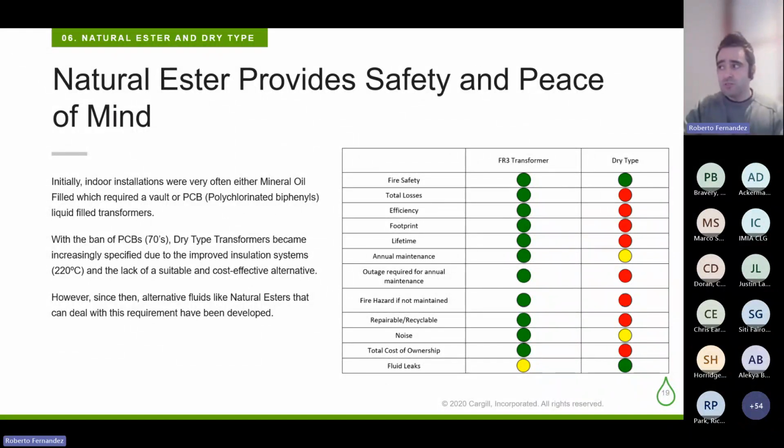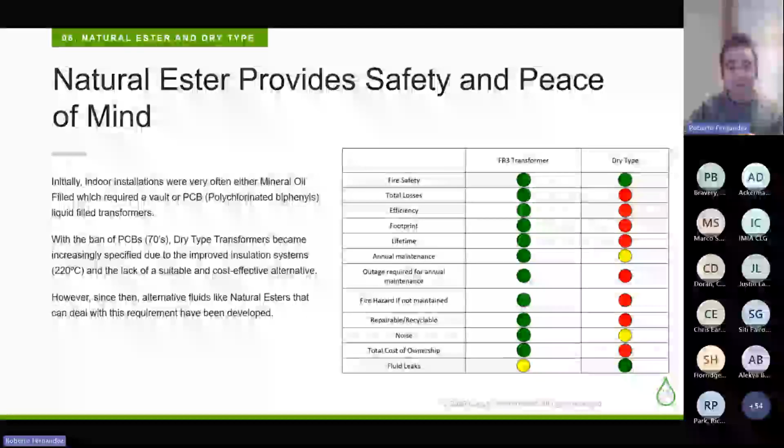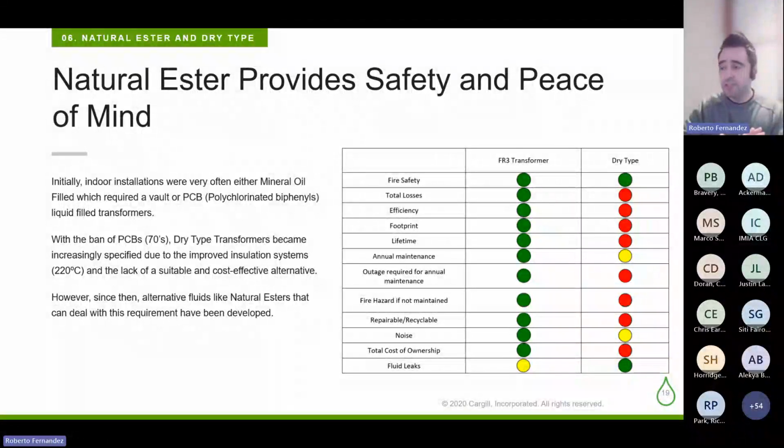It's also important to note that the noise for FR3 and DryType is different, and the requirements for noise in liquid-filled transformers are more strict. And one point is, of course, the leaks. DryType does not have a fluid inside, so there is no risk of leaks. But as we saw, the impact of these leaks with natural ester is much lower than if you compare this with mineral oil.